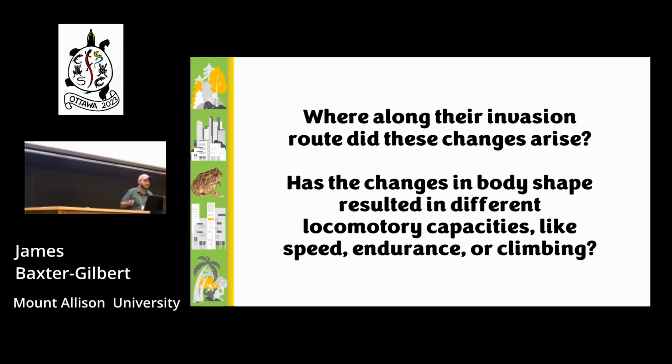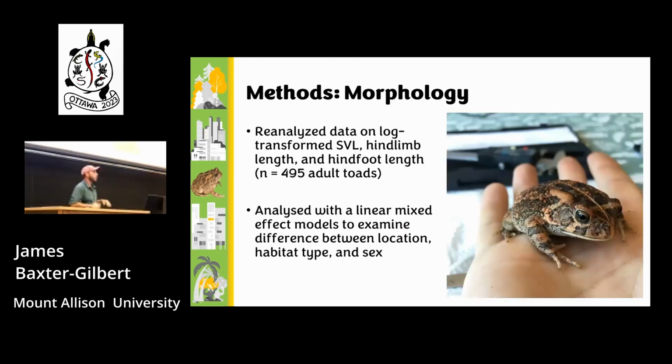And so we wanted to posit this idea of where along this invasion route did the changes arise? When did they start shrinking in both overall body size and proportional limb lengths? And within that, did these body shape changes result in different locomotory capacities like speed or endurance or climbing? So we reanalyzed our data from about 500 toads that we had collected at six different site types, and we analyzed it looking within this framework.